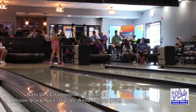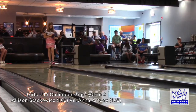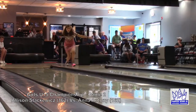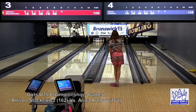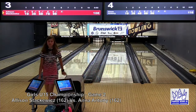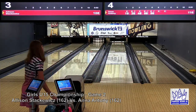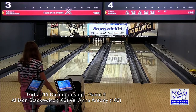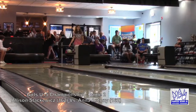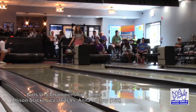That was a massive 6th and 7th frame there for Anna as she cuts the lead down to 2. Allison, in the same position though, takes the lead back up to 12. Got a hook, and she gets it to hook, gets the light mixer. We've seen that shot from her this entire match, just go past the break point and leave a 2-pin. That one started to hook right there. We see Lena's transition a little bit.